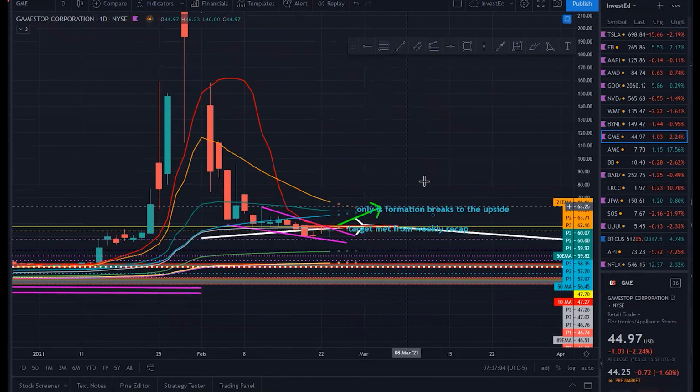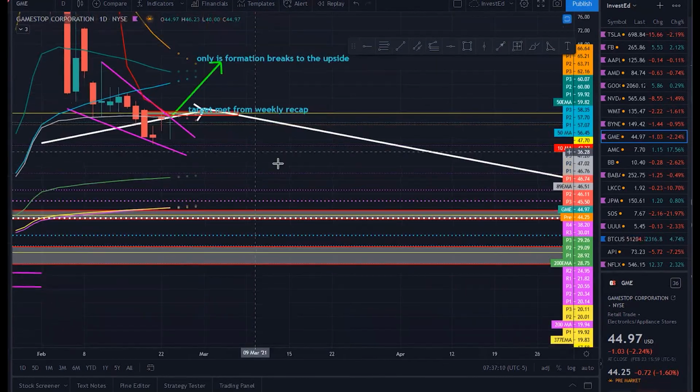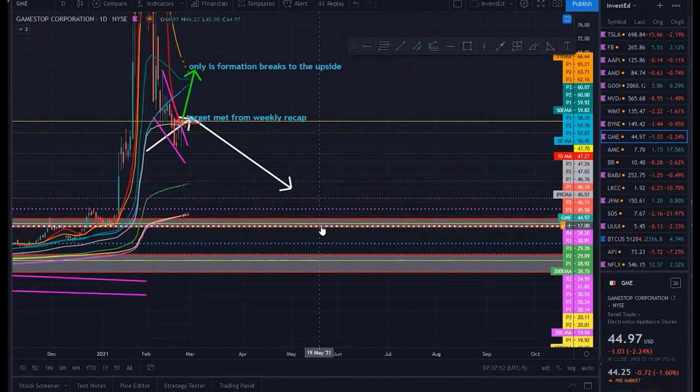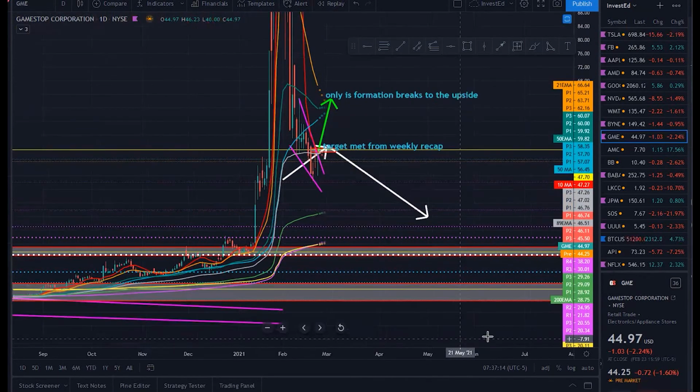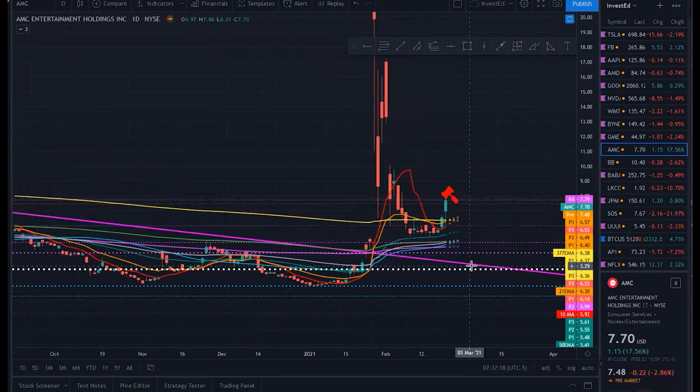So I wouldn't be surprised if this goes all the way to 150, but I doubt it. We're looking for more downside though. I'm looking for like 18 or even lower, to like 8. That would be a buy.